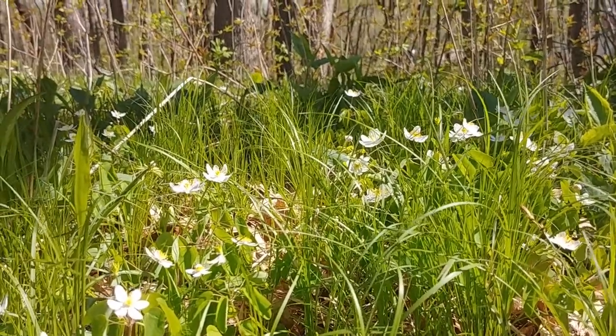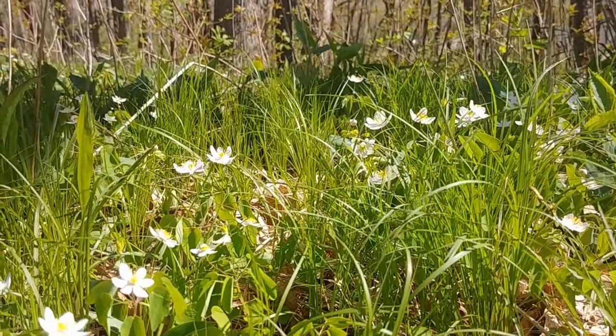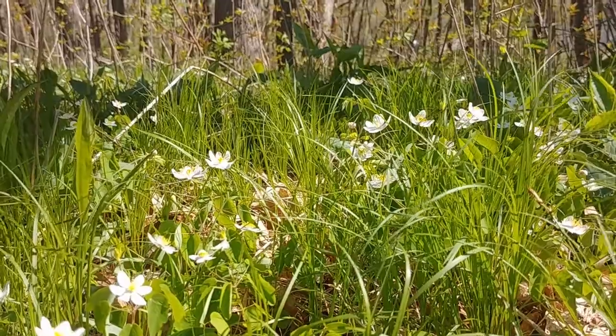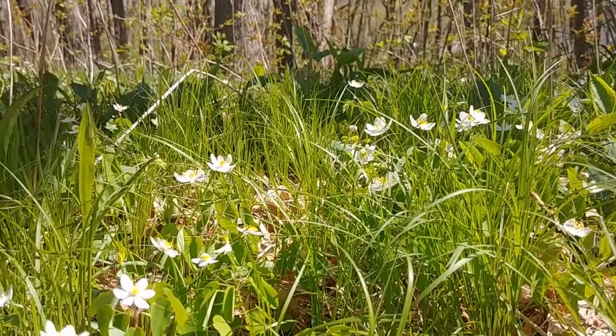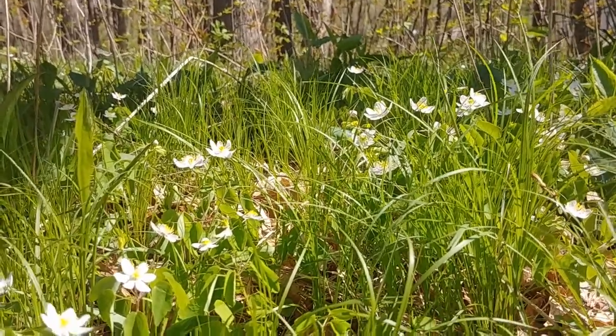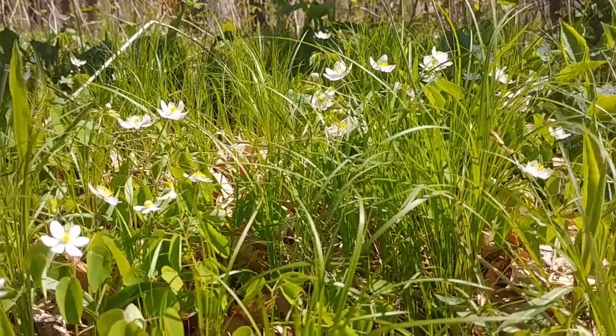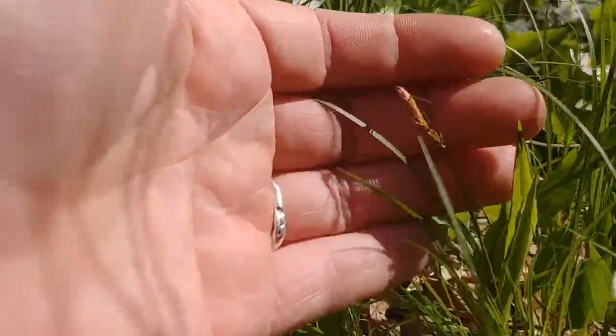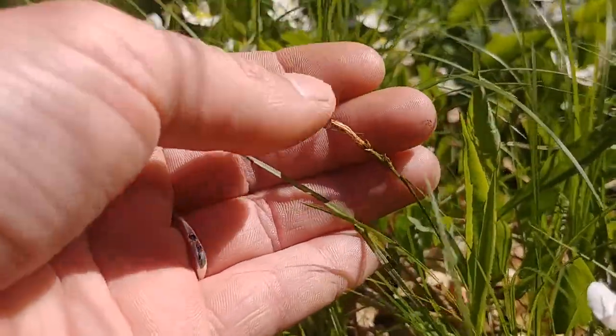So this spreads by rhizome, and it forms these nice colonies that stay also under a foot tall. So it looks really great mixed in here with all of the rue anemone. They do flower, but to notice the flowers, you'll have to get quite close, and it's mostly finished flowering for the year.